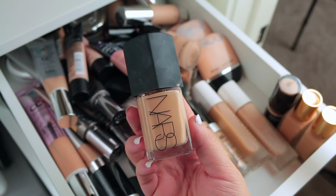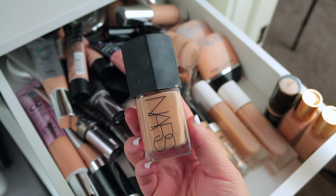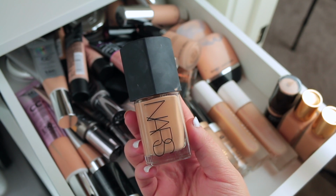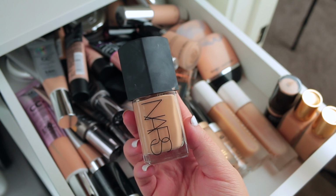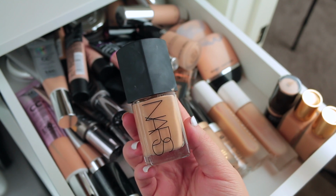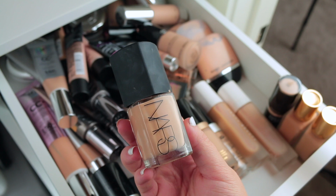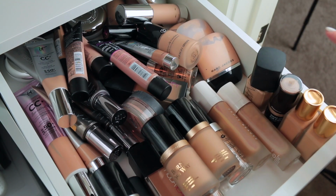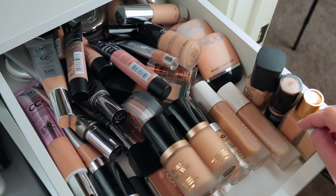This one I'm almost out of. This is another one of my holy grail foundations. If I need something that is going to last a long time and look flawless, this is the NARS Sheer Glow. And I am obsessed with this. If I'm traveling, this is one that I'll bring along with my Estee Lauder and my Makeup Forever Stick Foundation. These right here are kind of like my go-to. That's kind of why they're up here at the front.